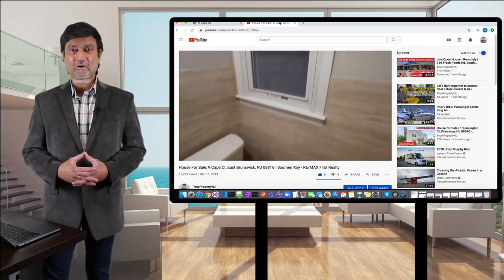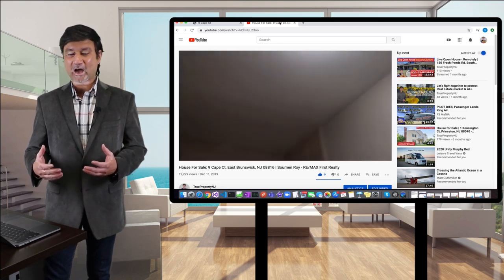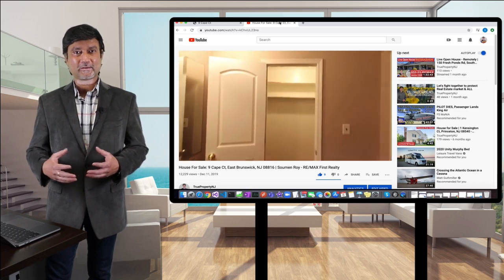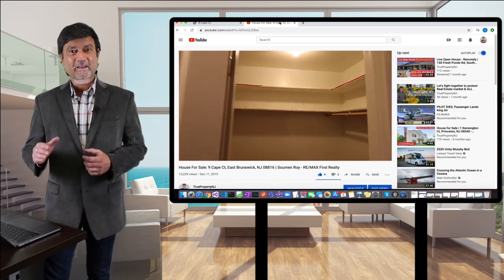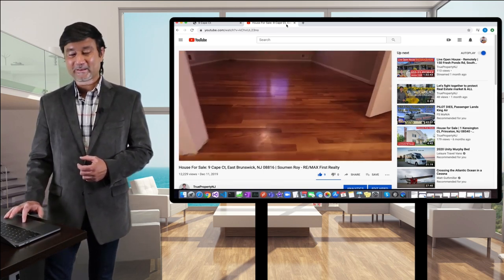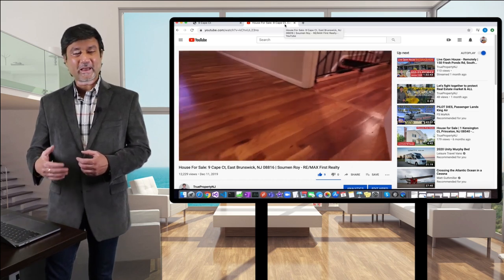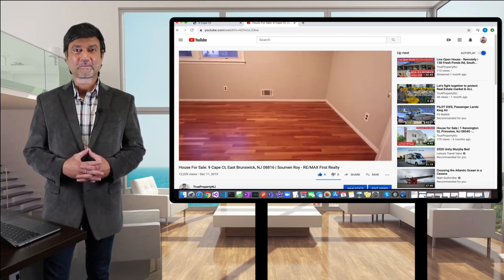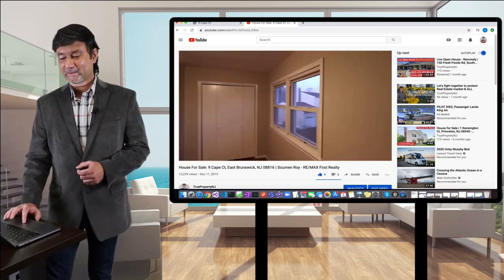And if you'd like to make an offer, this house is absolutely one of the gorgeous houses to take a look at. Most people have seen this one, and there's a lot of interest in it. So take a look.